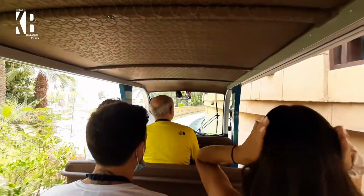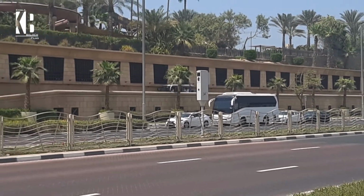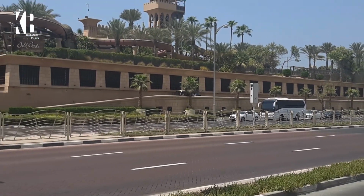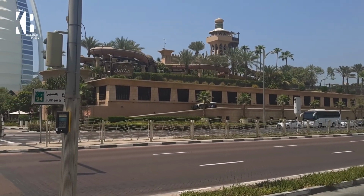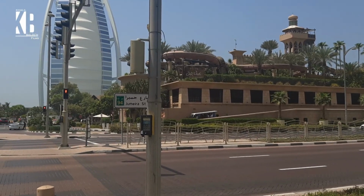Thank you for joining us on the Inside Burj Al Arab tour. This special path for the buggies to Burj Al Arab was constructed next to Wild Wadi Water Park. These all properties belong to Jumeirah Group.